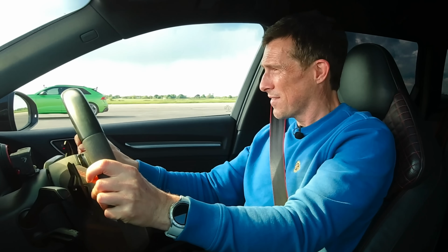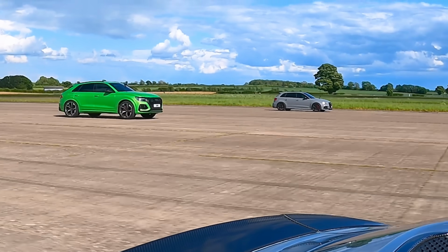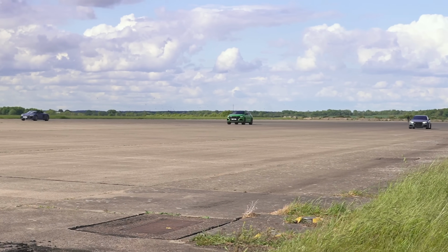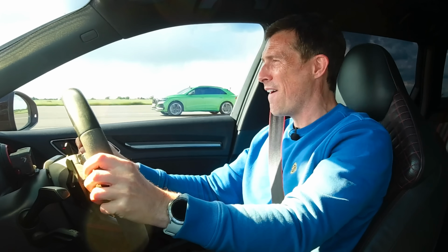Great launch. The R8's got it though. So quick. Whoa.